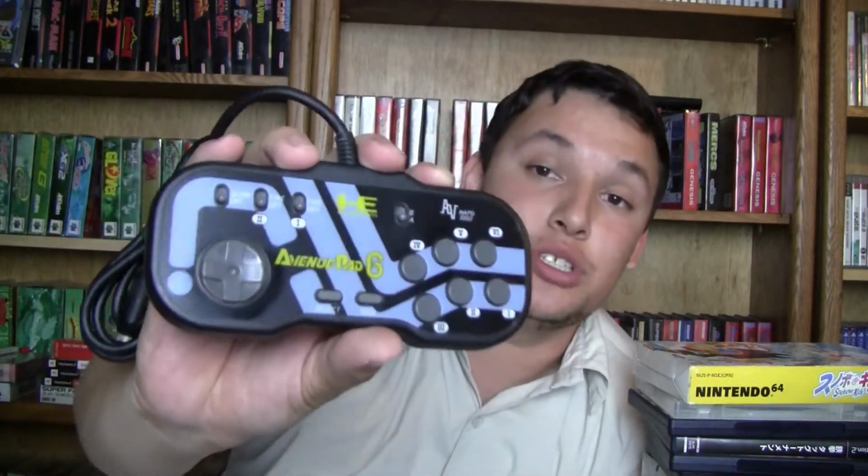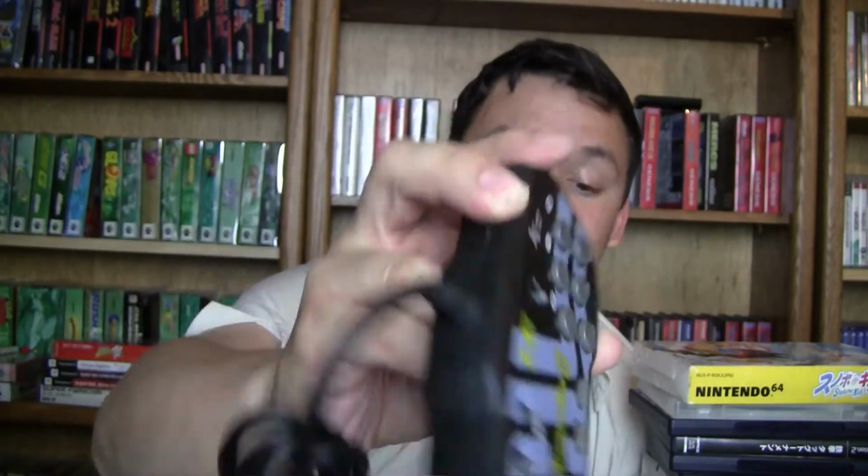So the last two items, PC Engine related. I got this for 2,400 yen. It's a great controller, one of my personal favorites on the PC Engine to use for fighting games, and that is the PC Engine Avenue 6 pad. We got that, great shape, looks very nice, and in my opinion, this is a very good controller to use for games like Street Fighter for the PC Engine.